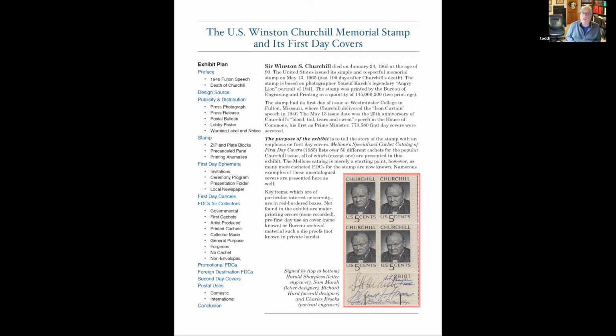Your title page, as any judge will tell you, is probably one of the most important pages in your exhibit. You have to grab the attention of the viewer right away, and if you fail to do that, the viewer will just move on, and they won't pay any attention to your exhibit at all.